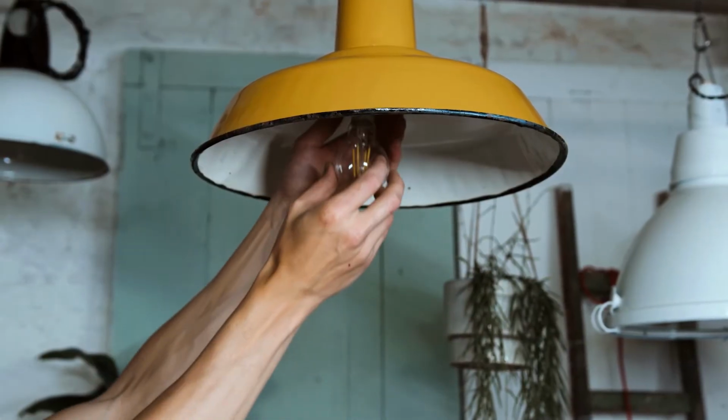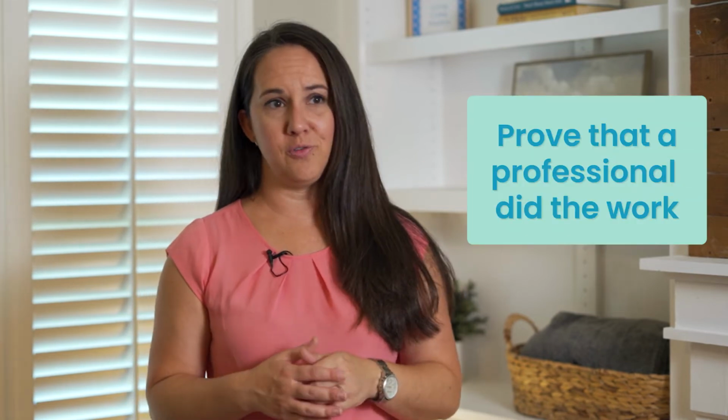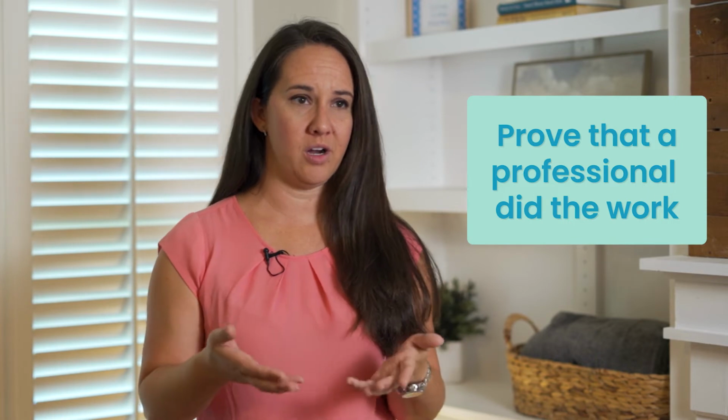For example, if the buyer has asked you to make some kind of electrical repair, you're going to have to prove and show documentation of who did the work, when it was done, and that you paid them. So if you agree to repairs from the buyer and you've agreed to those repairs in writing, you're going to have to prove that a licensed professional did the work. You're going to have to provide a paid invoice. So a rundown of prices from your Uncle Joe on a napkin is not going to suffice as a proper invoice.